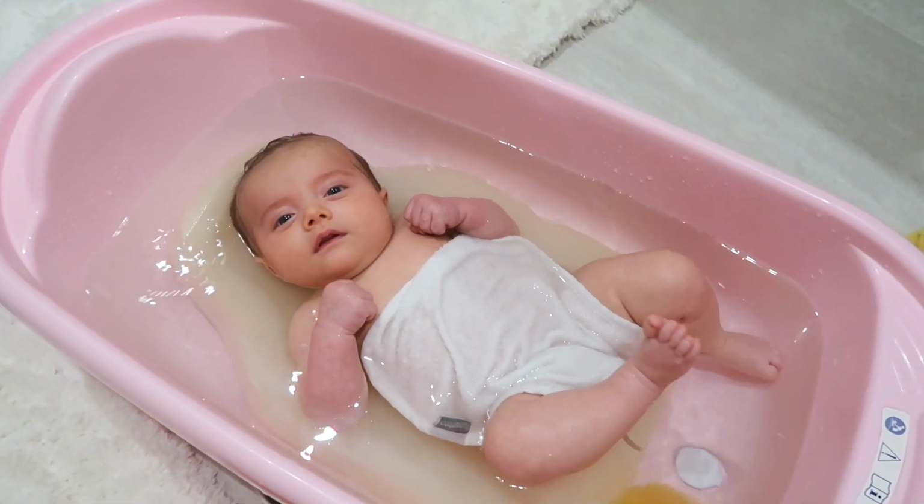The last item on my list is this bath sponge from Mothercare. This acts as a great support for when you're bathing your baby. I put mine in the tub for Amaya. You can even put it in the kitchen sink if your sink is big enough, and you basically lay your baby on it and then you wash them. It dries really quickly, and it was super cheap, so I would definitely say a bargain.